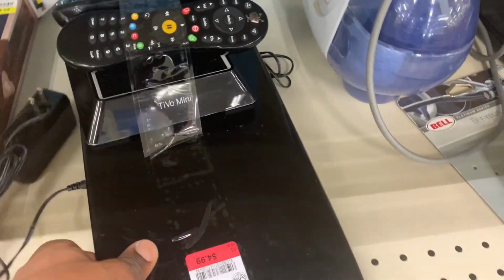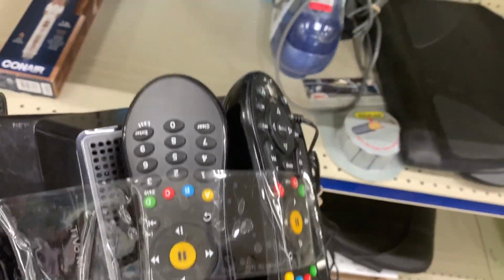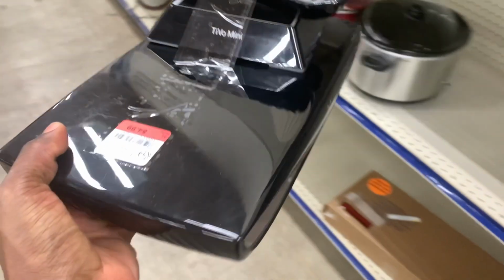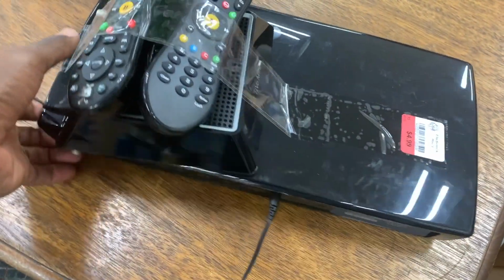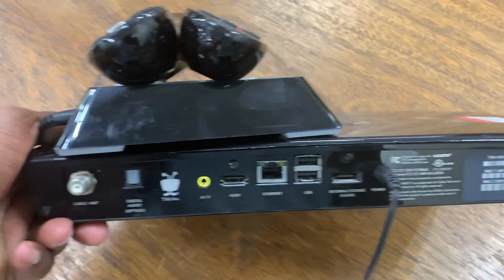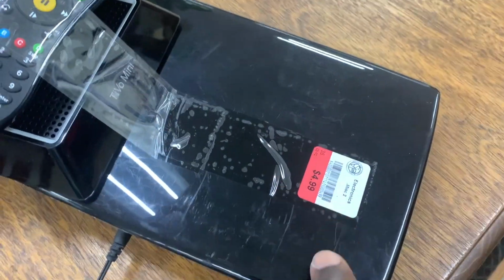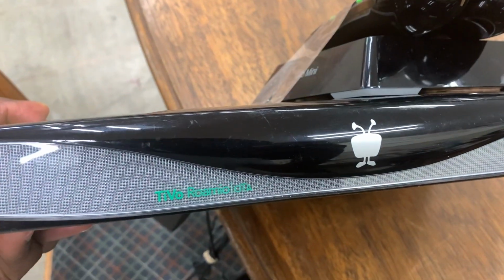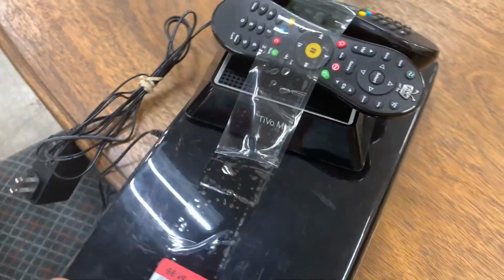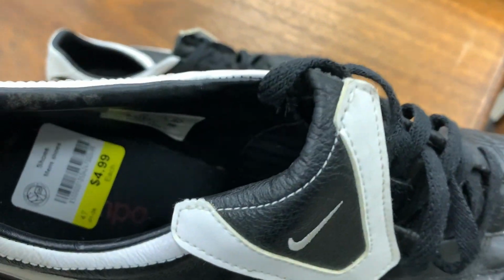So next, finding a ton of electronics today. Next was this TiVo Mini, and it was actually taped to another TiVo accessory, and it included both remotes, and both of them are only $4.99. So I know the TiVo Mini surprisingly still sells for like $70. And then the other one underneath it, I'll show you guys what that one is called. I believe it's called the Roamio OTA. That one I seen pretty high comps for as well. So I'm definitely going to be grabbing both of those up for only $4.99.